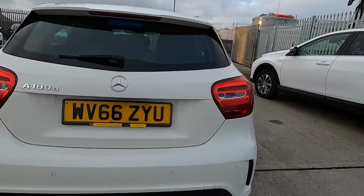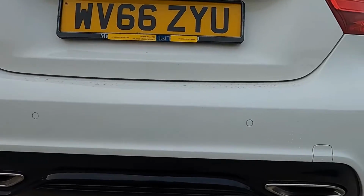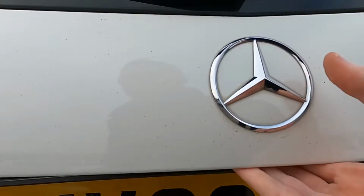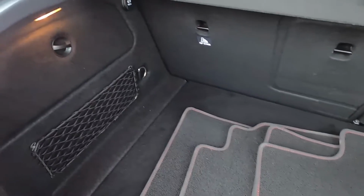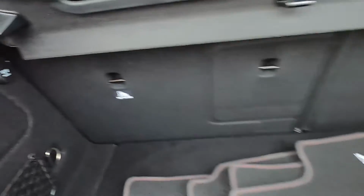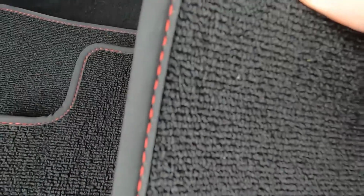And round to the back, this car's got a sports gloss black rear diffuser, rear parking sensors, and a reversing camera as well, which comes down whenever you put the car into reverse. And inside the boot, you've got plenty of space to fit shopping and luggage in. You've also got nets either side as well, a power socket, and hooks as well for keeping things secure, and a full set of floor mats. And you've also got red stitching there.